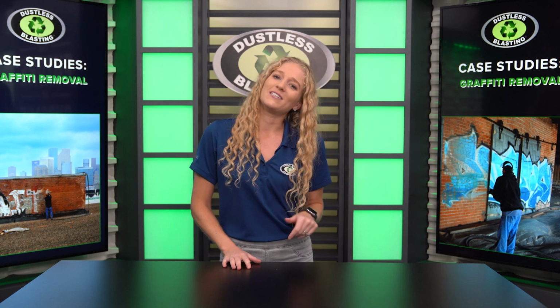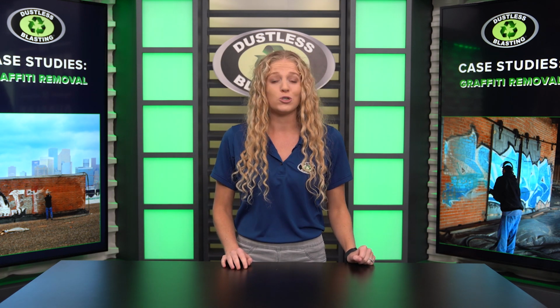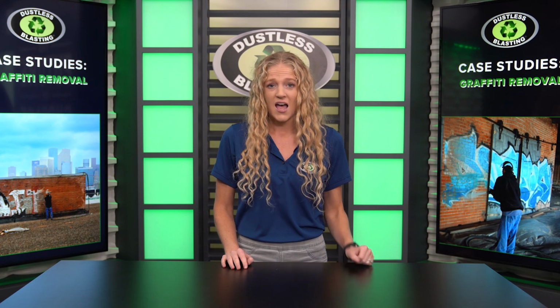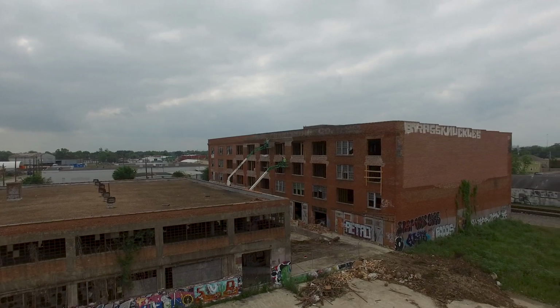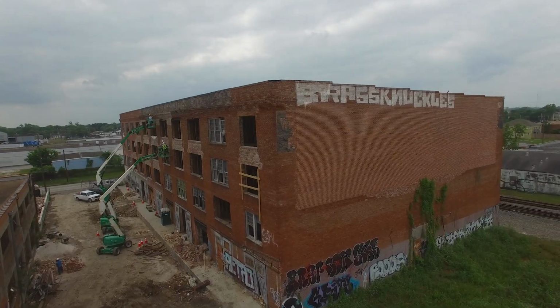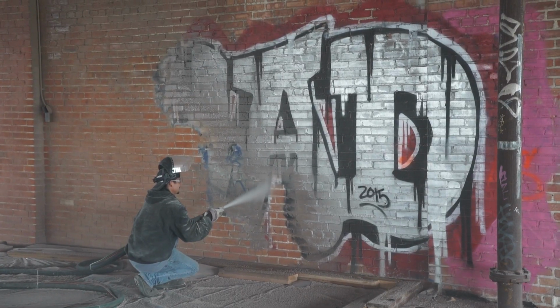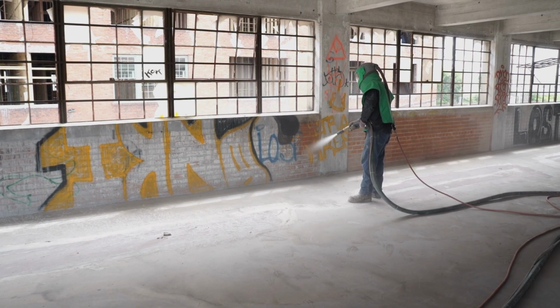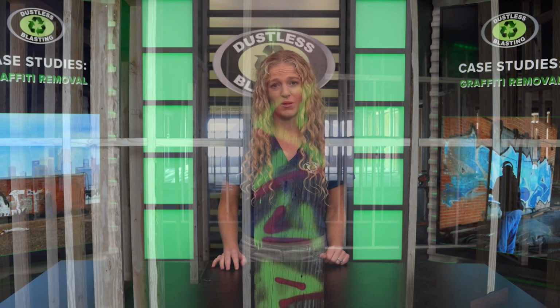Two industrial buildings in downtown Houston needed to be restored in order to transform them into luxury loft apartments. Now the first building is 5 stories tall and the other one across the street is 2 stories. The 5-story building was a challenge because it was covered in graffiti inside and out on all 5 floors. It covered the antique brick, the concrete, and the wood beams inside the building.